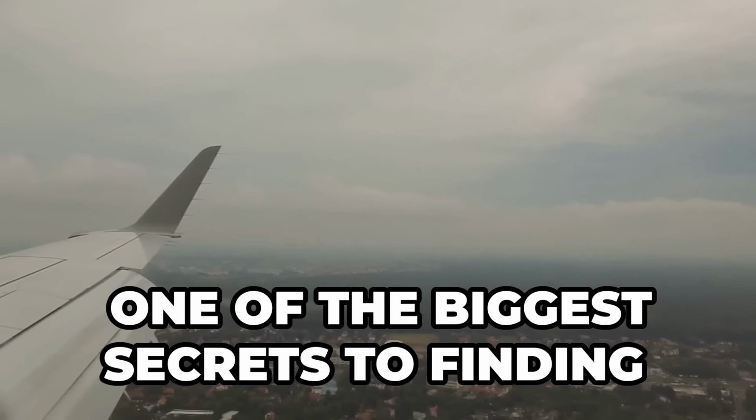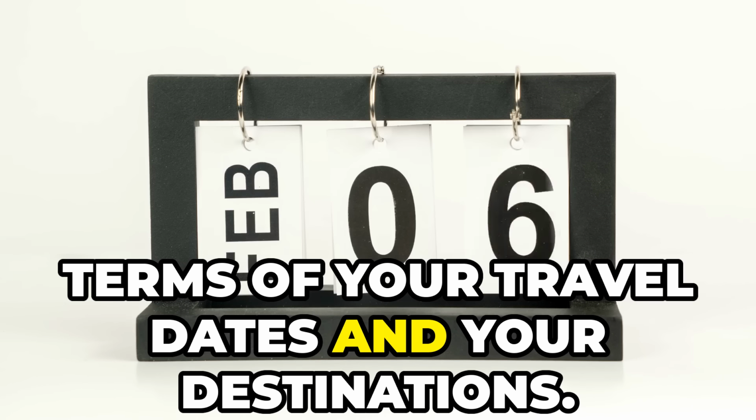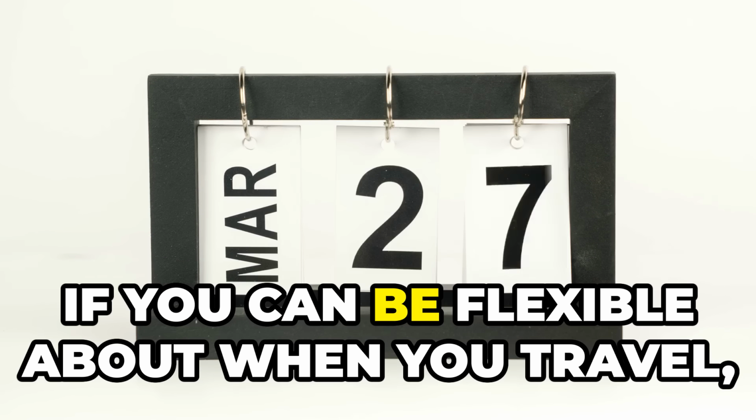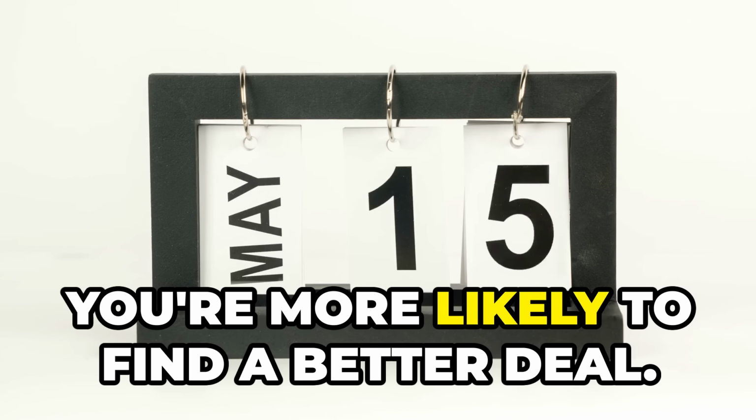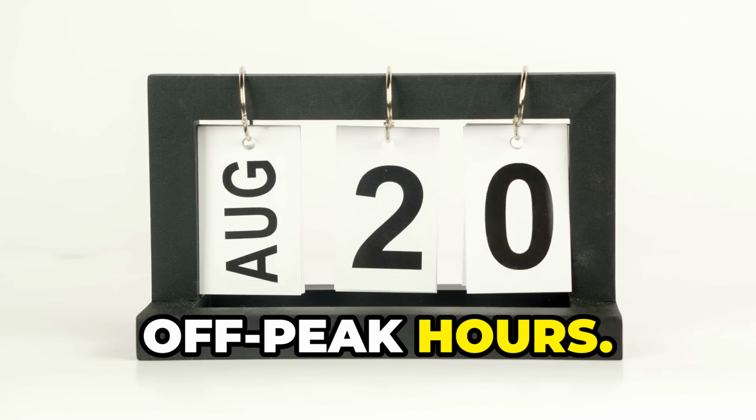One of the biggest secrets to finding cheap flights is flexibility, both in terms of your travel dates and your destinations. If you can be flexible about when you travel, you're more likely to find a better deal. Consider flying midweek or during off-peak hours.